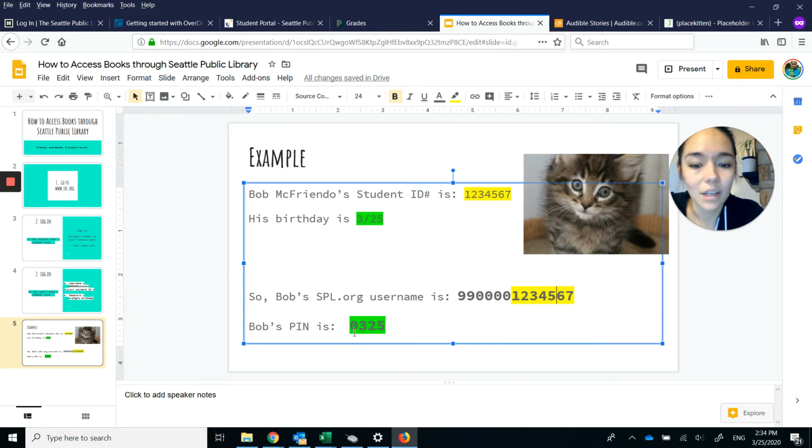His birthday is 3/25, so his PIN is 0325. If you have a birthday in a single digit month like March, like Bob does, you're going to need to add that 0 at the beginning. But if you're born in October, November, or December, then you just put the 2-digit month there.